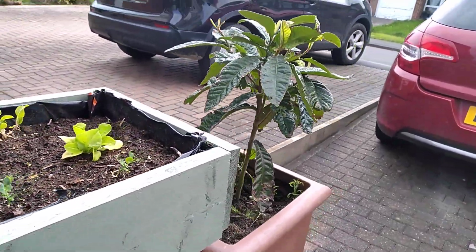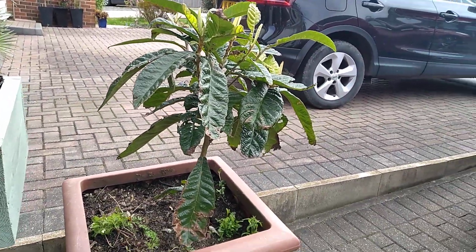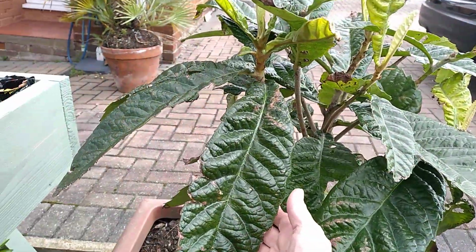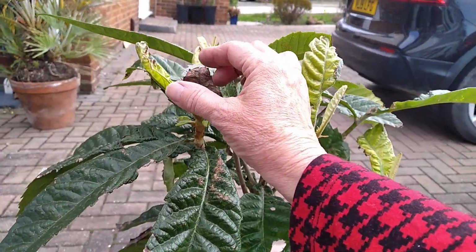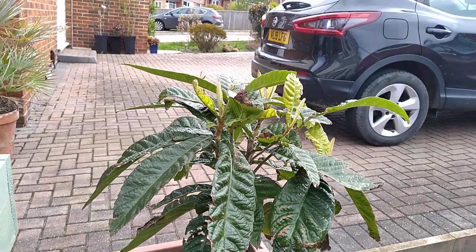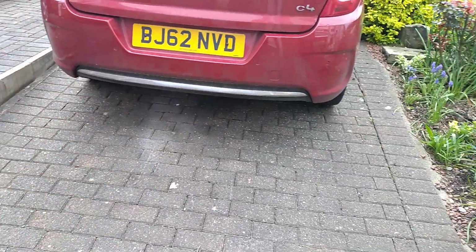Look at that loquat. It's unlikely ever to fruit. In fact, I'd be staggered if it did fruit. But isn't that a dramatic plant? And that's not the biggest of the leaves. I've had some really big ones. I've taken them off to get a bit windburned because it is a little bit, can you see, a bit of a wind tunnel there. But never mind, that's okay.